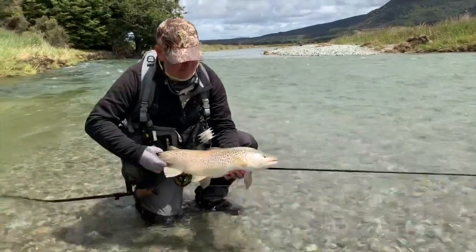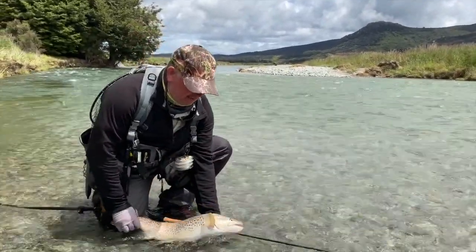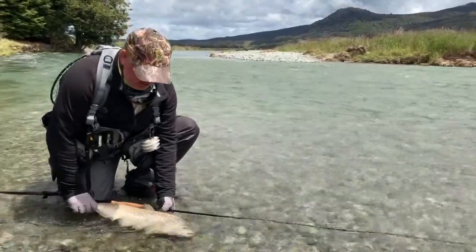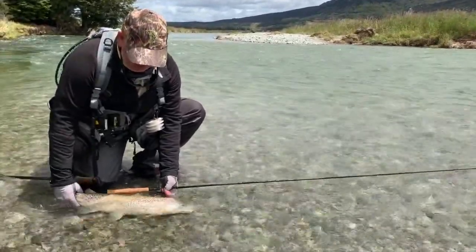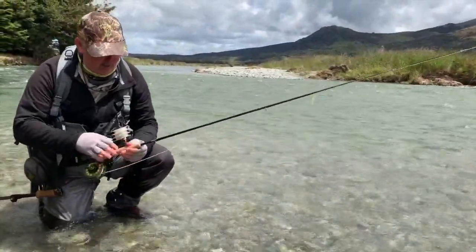This is an outstanding fish. Just incredible, the depth on that. And that's some of the fish you can contend with on one of our Hurley's fly fishing adventures. Magnificent, stunning fish. And we'll let him go, he's got plenty of go. Get a good, decent rod, something with a bit of go in it.